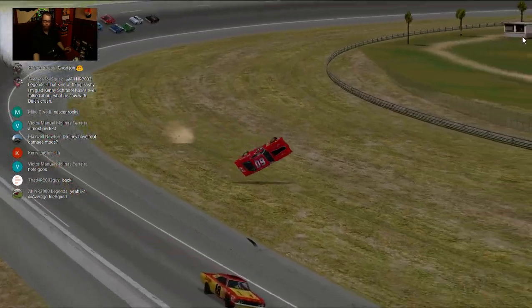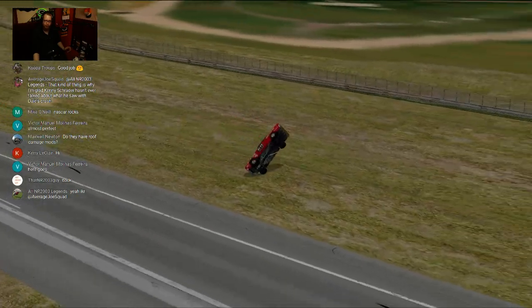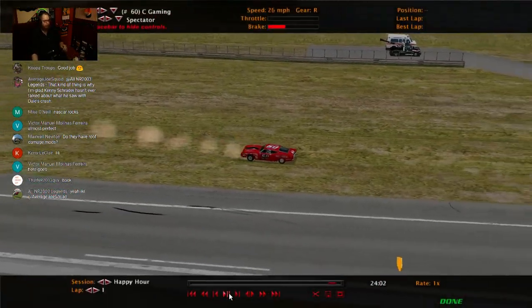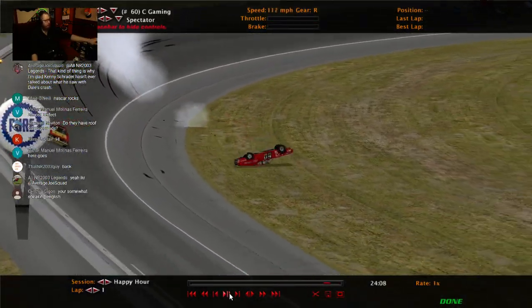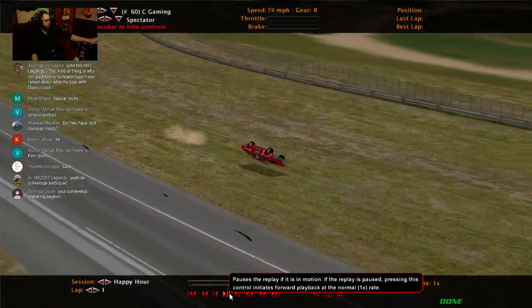Sorry, that's not you guys. That's not the computer freezing. I was just checking outside the window for a second. Why are we buffering?